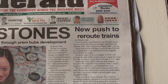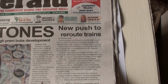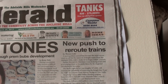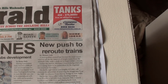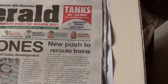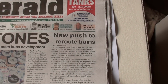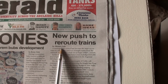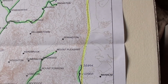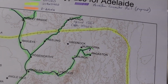The people of the Adelaide Hills are petitioning the various federal and state governments for the relocation of the train lines. And this is a newspaper showing that the local government authorities, such as the Mitcham Council and the Marion local government authorities, are all expending money to do further studies and lobbying for the relocation and rerouting of the ARTC trains around via this bypass, and then back into Adelaide.